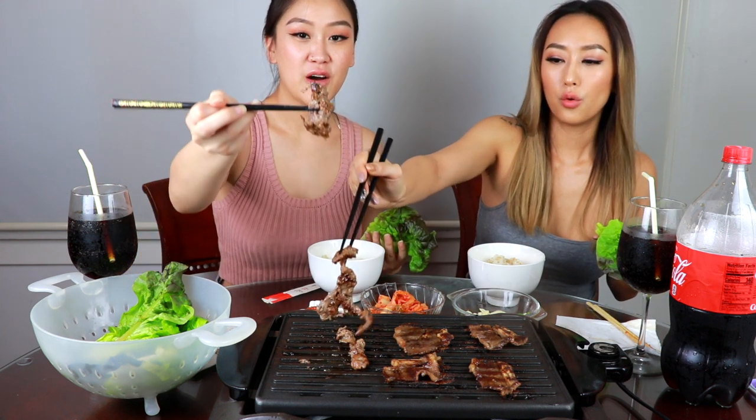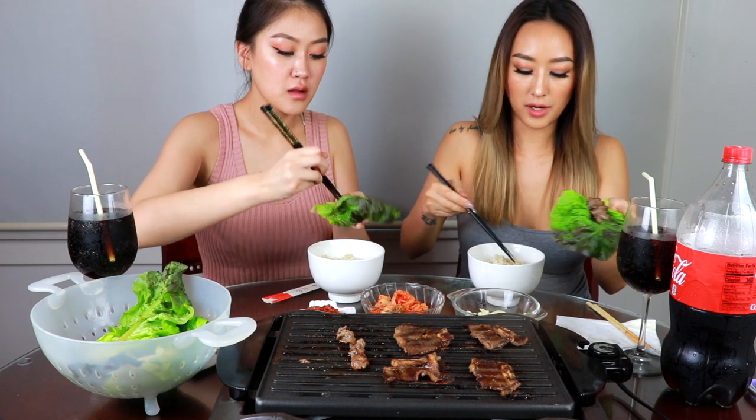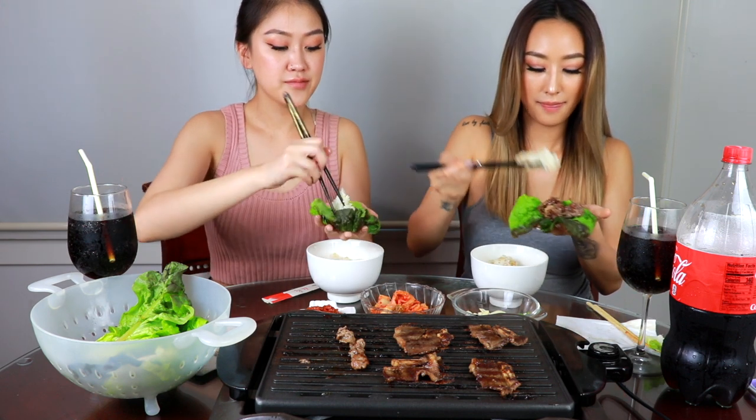What are you gonna eat first? I'm gonna go for the bulgogi first. Me too, actually. Wow. Oh, I got a big one. Guys, that looks so beautiful. Look at the juice dripping. I'm gonna eat it with some rice. Put some rice in there.